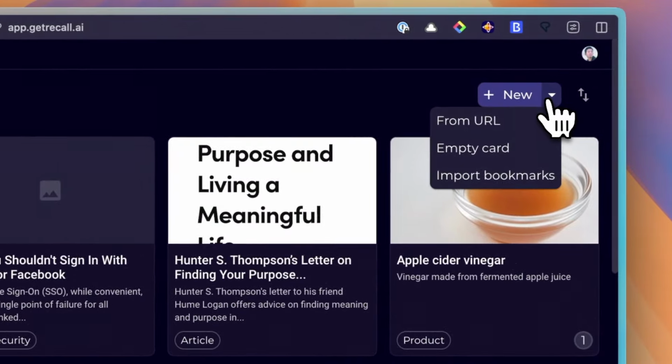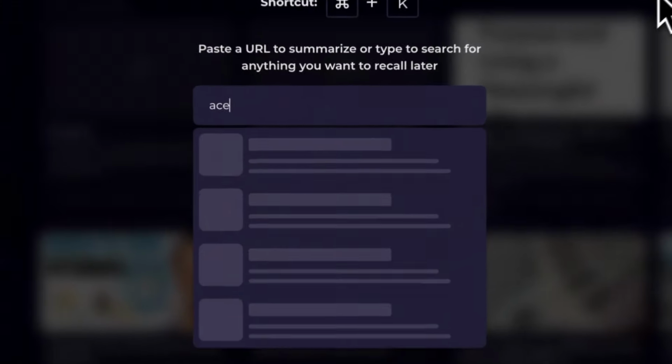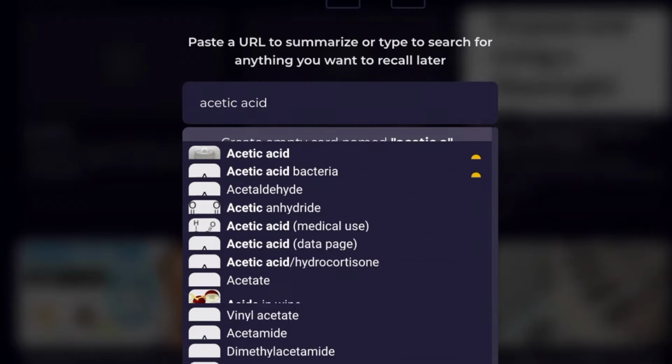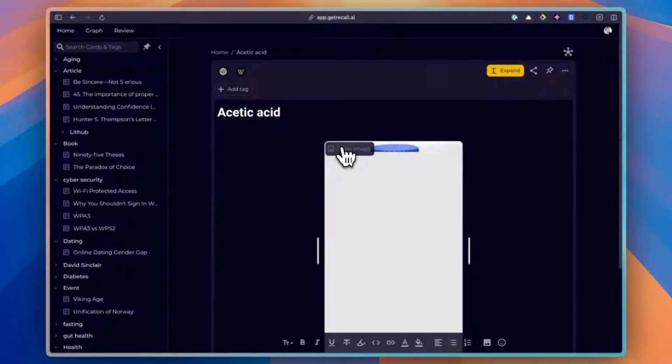Now, you don't need to import from the web to read something on Recall. There is the quick add button on the top right corner, or simply press Command K. It will open the search bar for you to type what you want to know about. Unless it's something very niche or minor, you should be able to find what you're looking for.